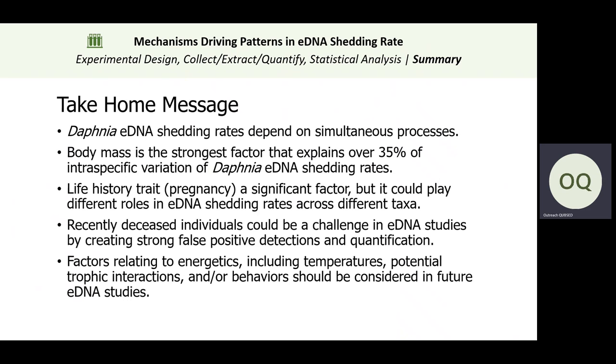So maybe when they molt, they exude more eDNA. And that didn't seem to be the case. But what did seem to be the case is when they were pregnant. Now, all of a sudden, there's a lot more eDNA being shed as a result of that pregnancy. So life history can be important.